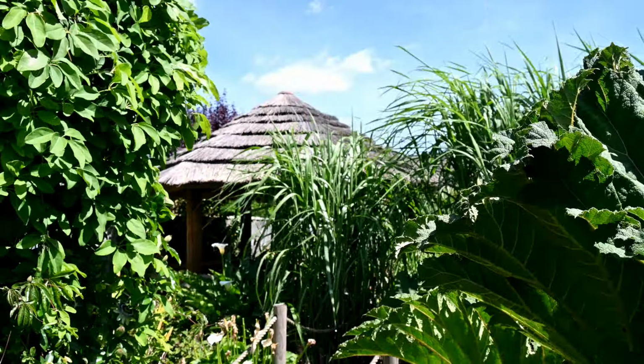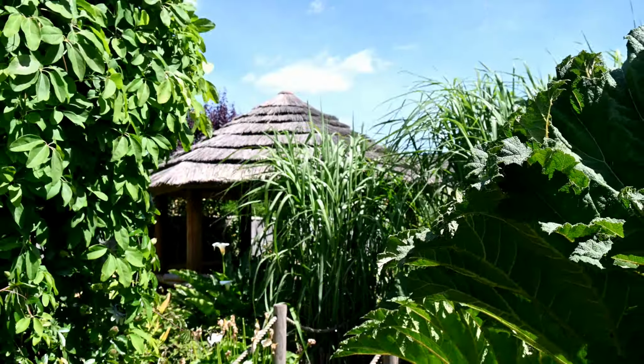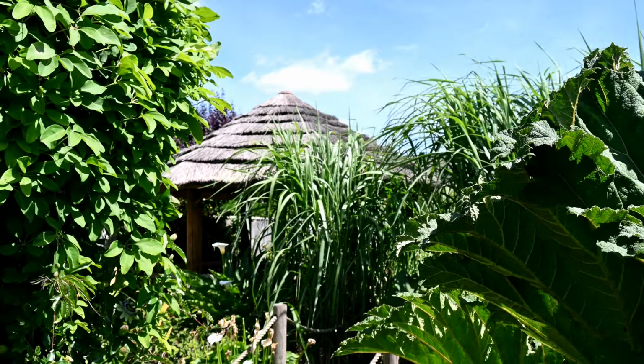And this is simply another view of the jungle hut from further down the garden, looking back over the pond area.